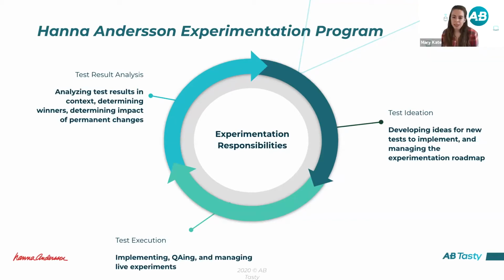It's hard to say which piece I love the most, but I think the piece that I love the most is that you allow ideas to come from anywhere. To me, that's a great way to get people to feel like they have a little skin in the game, and really care about the experimentation program and how you guys are taking that approach, which just helps build that culture.